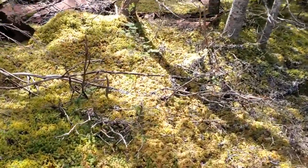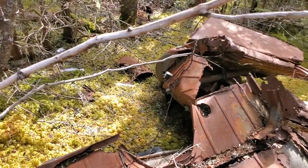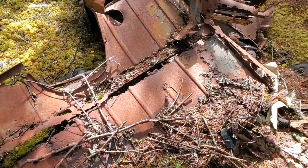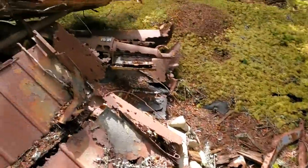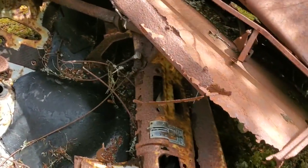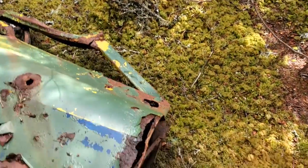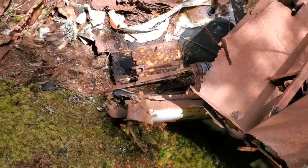Let's go over on this side now and see what we see over here. I don't even know what that is. Floor pan. It is a car of some sort. Let's have a look at the dash. Usually dashes tell stories. Yellow box door, heater switch. Pedals. It's a game for everybody. Can you identify this? There's a truck cab, looks to be. Interesting.